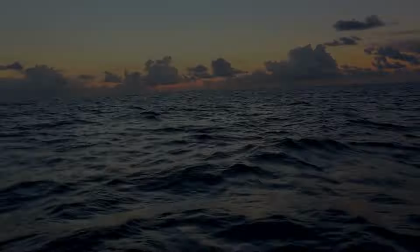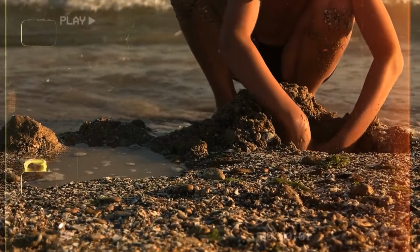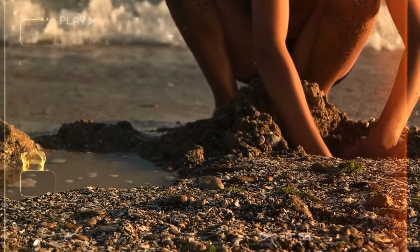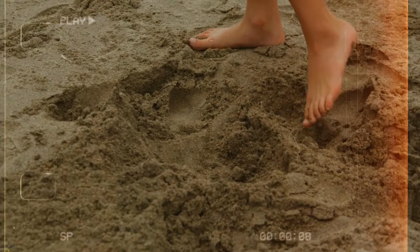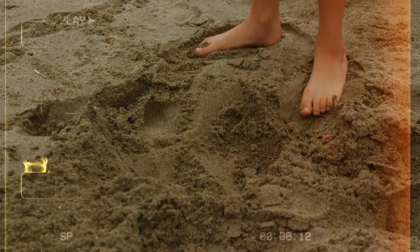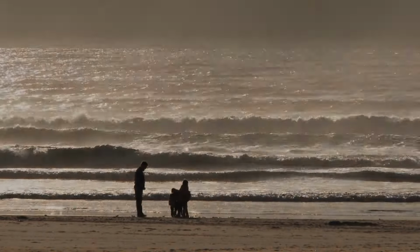Our curiosity about the deep waters doesn't stop at the seafloor. If you went on a vacation to the beach when you were young, you probably remember the fun of digging in the sand. As the hole got deeper, you may have asked yourself, could I dig all the way to the other side of the Earth? None of us have ever found out. Our parents took us home when it got dark and chilly.